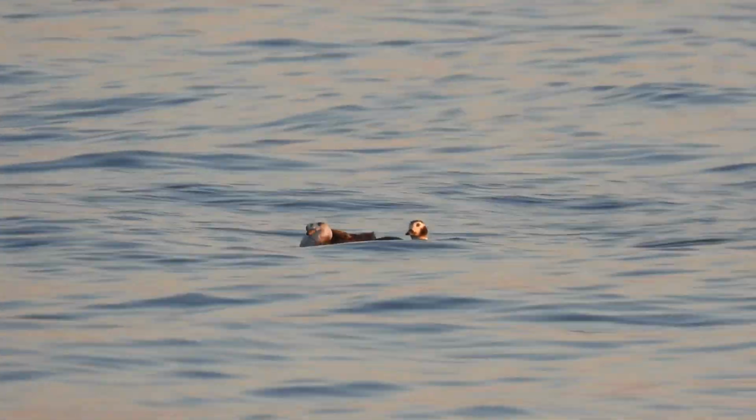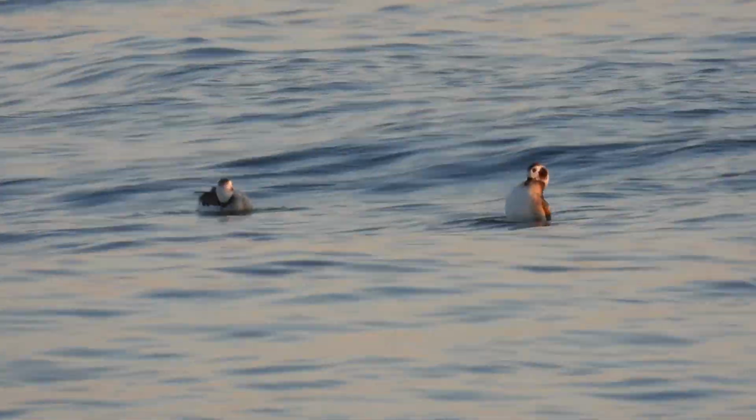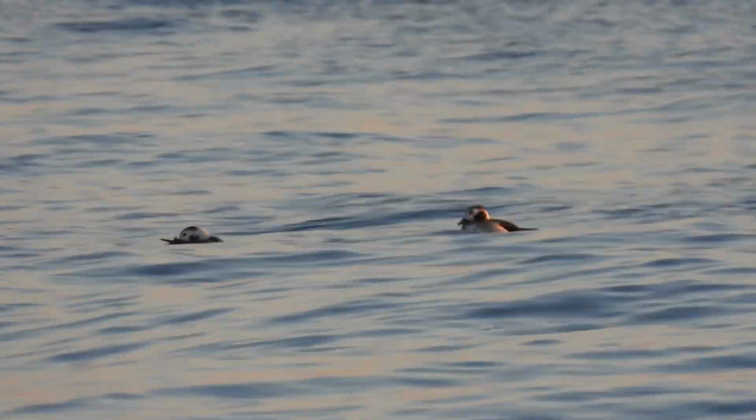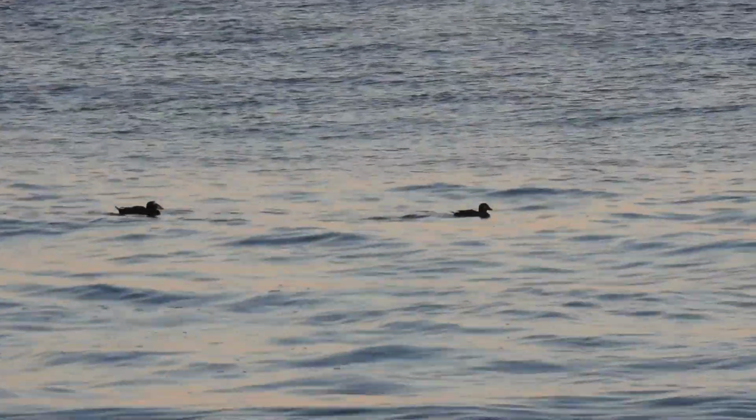During a visit to Cape Henlopen State Park along the ocean, 2 female long-tailed ducks were busy preening. Nearby, surf scoters were floating and diving. These diving ducks are fun to watch.